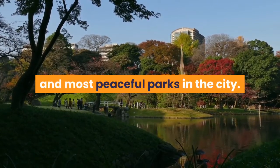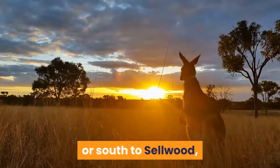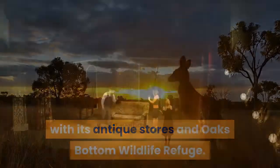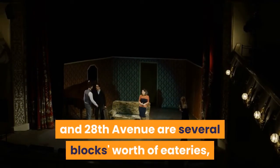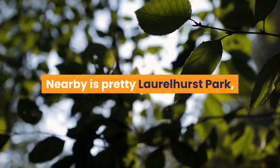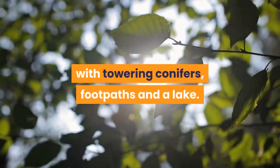If that's not your scene, Southeast also has some of the loveliest and most peaceful parks in the city. Escape the hustle and head east to Mount Tabor Park, or south to Sellwood, with its antique stores and Oaks Bottom Wildlife Refuge. Radiating out from East Burnside Street and 28th Avenue are several blocks worth of eateries, plus a great second-run theater. Nearby is pretty Laurelhurst Park, with towering conifers, footpaths and a lake.